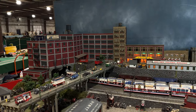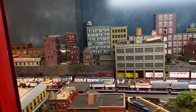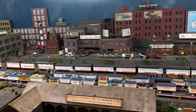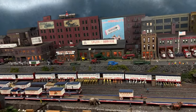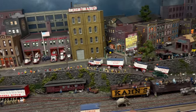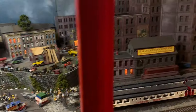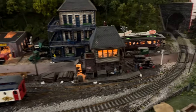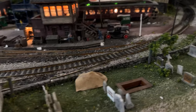It's like the circus factory, Christmas factory. This whole town. All the animals getting ready to go in. There's the Anytown Fire Department. There's a lot of circus activity going on here. Right next to the graveyard, the railroad diner. We got us a train coming.